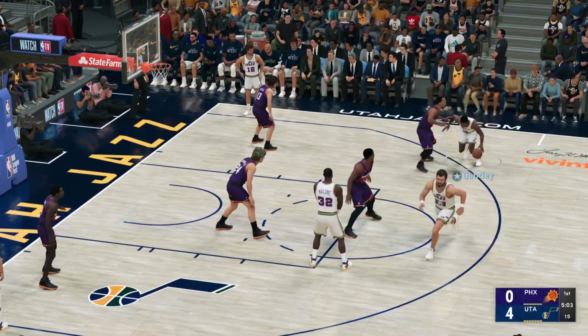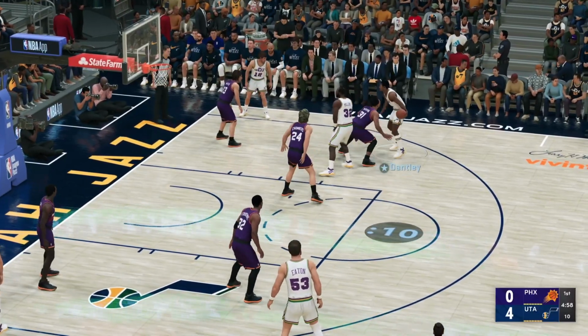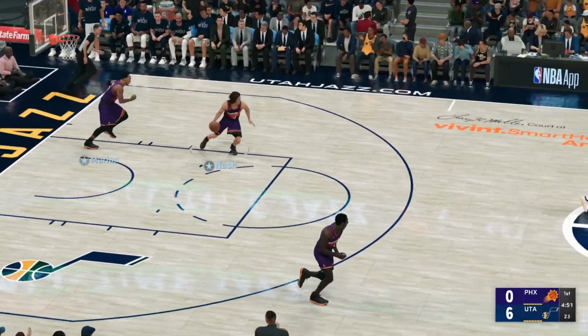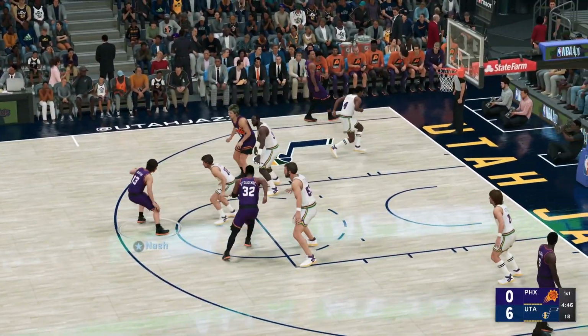Here's Dantley, guarded by Marion. Malone, a screen on Marion. Here's Dantley, goes up high for the two-handed dunk. Yeah, just solid work on the back end of that play. Yep, you're right. Finish hard with two hands on that stuff.